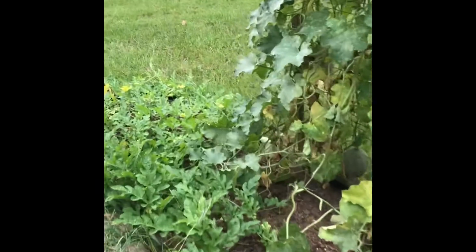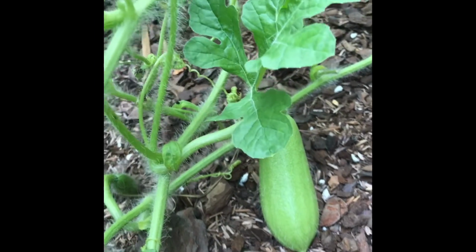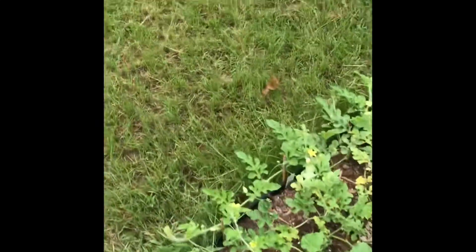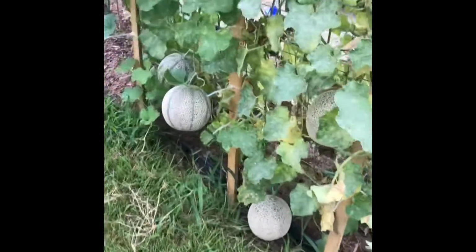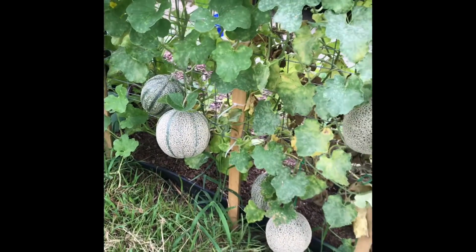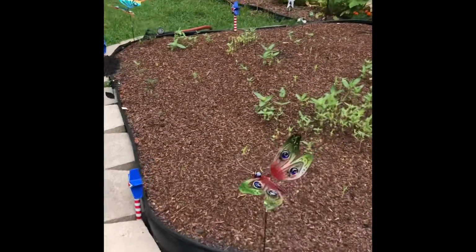But this right here, we have a watermelon. I have a few of them. I gotta make sure that they stay good and wet. I'll probably get them some nitrogen because Luke at MI Gardener says they're nitrogen hogs. But look at those cantaloupe, how many of them are so close to being done. Super exciting. And I don't think I've showed you this yet, but this got finished.